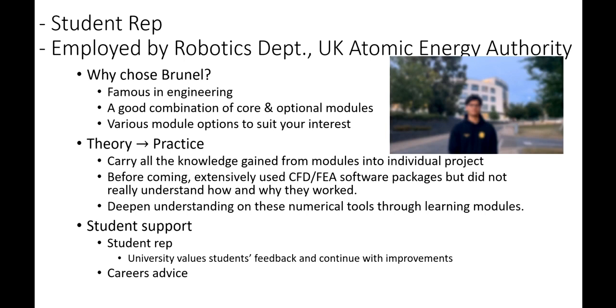He mentioned that before coming, he extensively used the CFD and FEA software packages, but did not really understand how and why they worked. After studying this course, he obtained a deepened understanding of these numerical tools through learning modules. He also mentioned the student support. The university values student feedback and continues with the improvements.